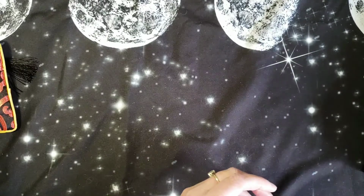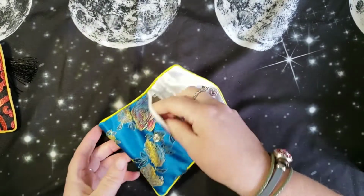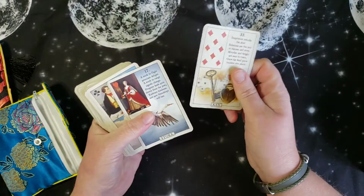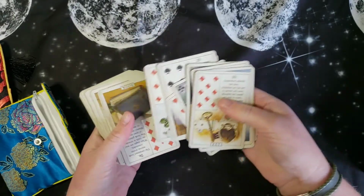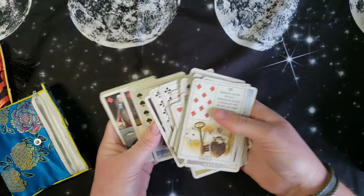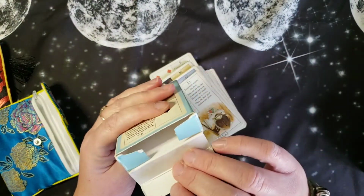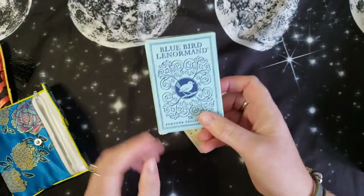And the next one is the Bluebird Lenormand. Very, very pretty deck. Has little poems. Just beautiful. You're probably familiar with this one. And I'll show you the box if I can find it. There it is. Just a very plain tuck box. And it did come with a booklet. I'm not sure what I did with the booklet, but somewhere around here. Bluebird Lenormand.